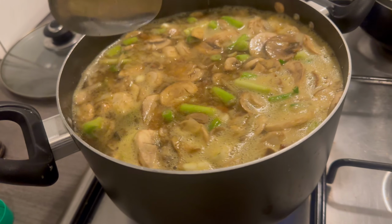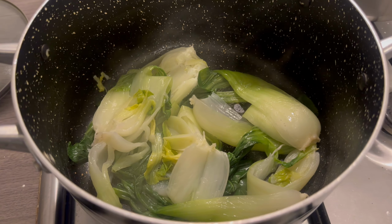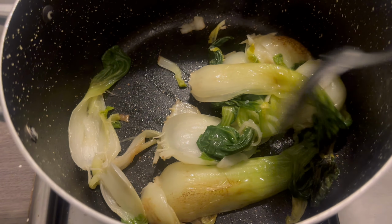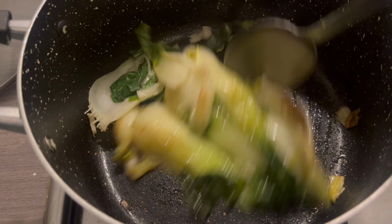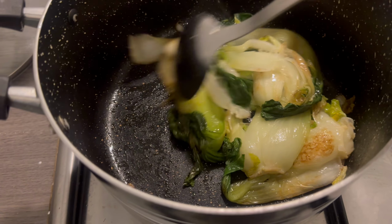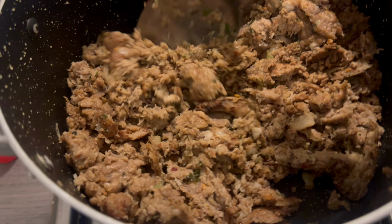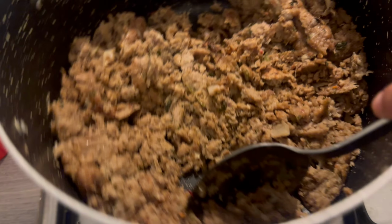The ramen was going to be quite soupy, so I also fried the pak choi once it was boiled. I did break it apart a little bit to make it easier to eat. I just fried it until it was a little bit golden brown on both sides.